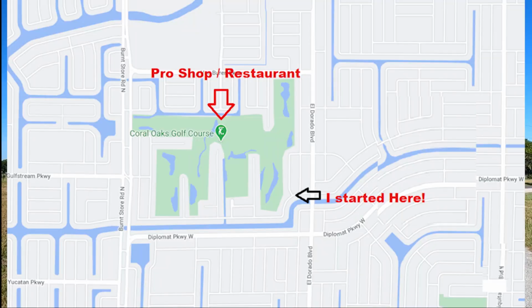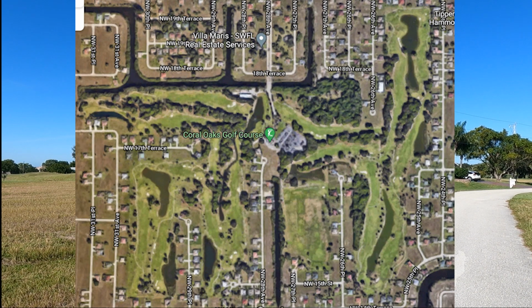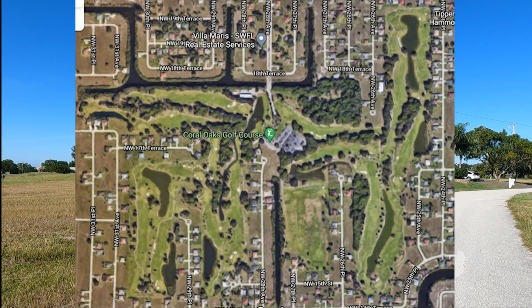Let me show you here on the map where the golf course is. Okay, so you can see the size. Let me tell you a little bit about the golf course. It's located at 1800 Northwest 28th Avenue, Cape Coral, Florida. Okay, and it has 18 holes, par 72, and the length is 6,623 yards, okay? So it's located here in Northwest Cape Coral.